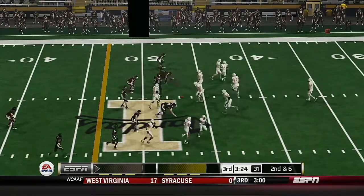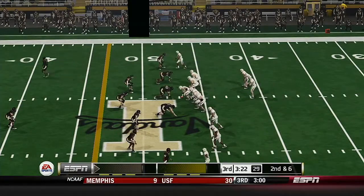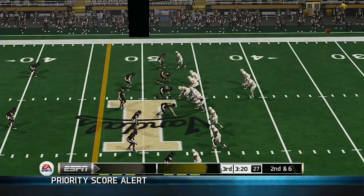41's coming. 41's the mic. Larry. Hey, watch the left. Ready. Easy.